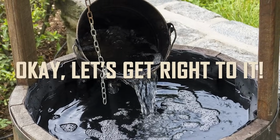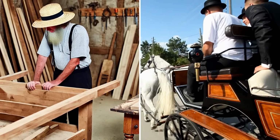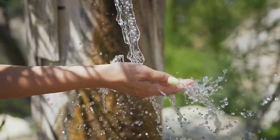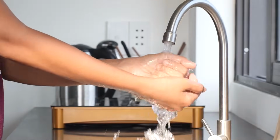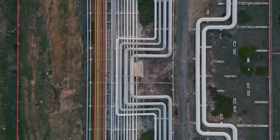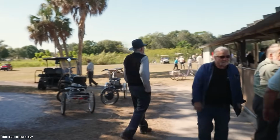Okay, let's get right to it. When you think of the Amish, what comes to mind? Horse-drawn buggies? Handcrafted furniture? Probably not how they get clean water. Well, here's the crazy part. They don't rely on municipal water systems like the rest of us. No high-tech water filtration or city pipes bring them water 24/7. Instead, they make it work with what the land offers.